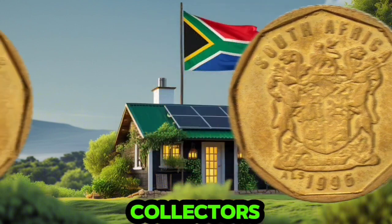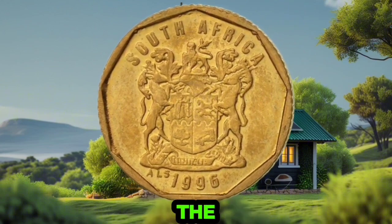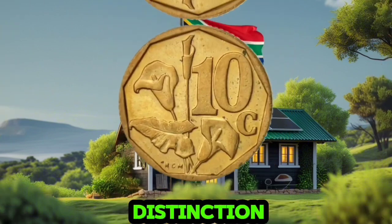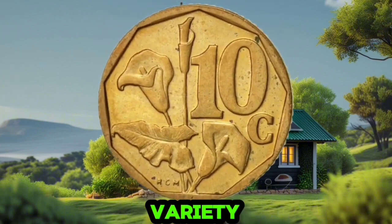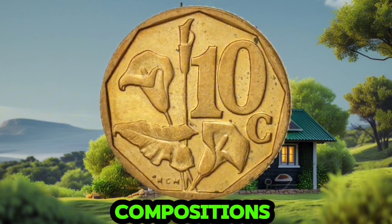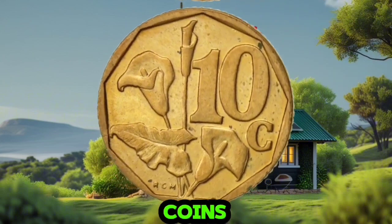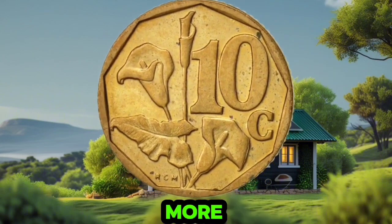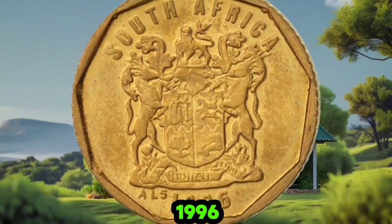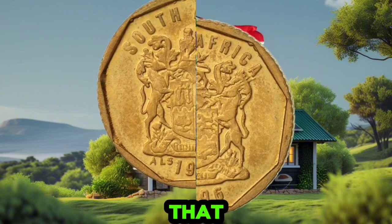Over the years, coin collectors and numismatists have uncovered certain variations that have made this coin a hot item on the market. Some of these coins were produced with minting errors, giving them a unique distinction that makes them even more valuable. A variety of minting mistakes such as double strikes, off-center strikes, and different metal compositions have increased interest in this coin. If you're lucky enough to find one of these rare error coins, you could be holding a piece worth significantly more than its face value. But even without errors, there's still a huge demand for the 1996 10 cents coin due to its historical significance and the limited number of coins that were ever made.